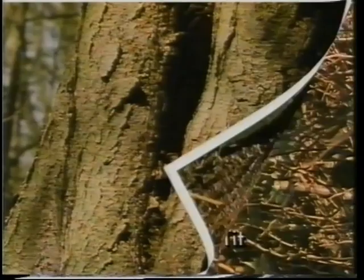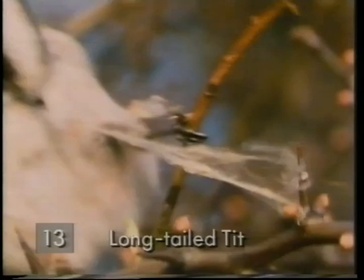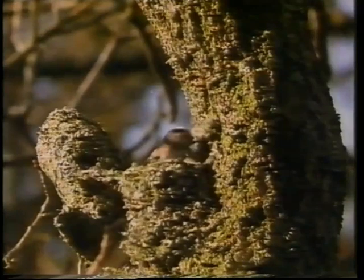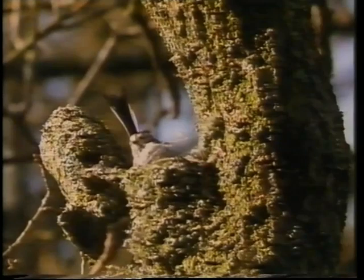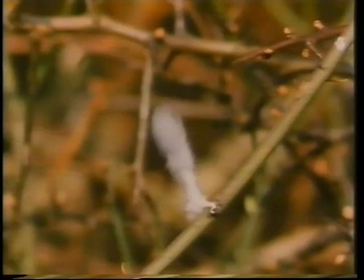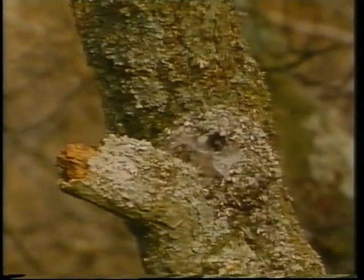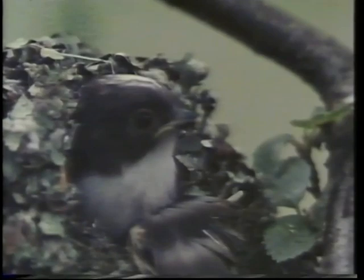The long-tailed tit is a small, slender bird, but it has a very long tail. It also has a black stripe over the eye. These birds are early nesters, and they make intricate nests of lichens, moss, and spiders' webs. Finally, the domed nest is lined with feathers. The juveniles have different face patterns, and they also can be picked out by their shorter tails.